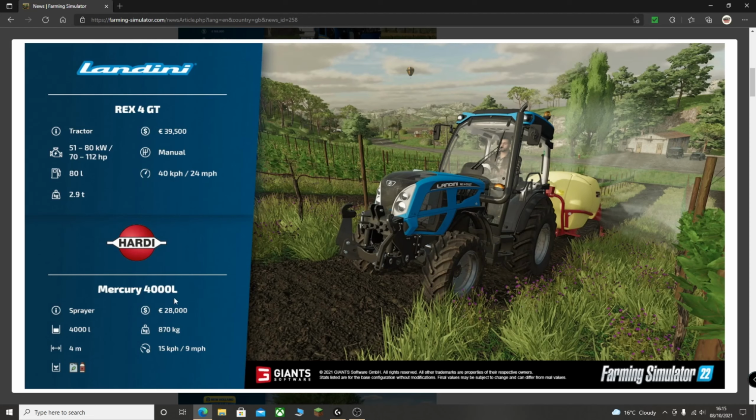Now, attached to it, we have one of the orchard sprayers. This is the Hardi Mercury 4000 litre. And of course, judging by the title, it can hold 4,000 litres of either herbicide or pesticide. Now, the spraying width is 4 meters, so it can go on the rows of grapes either side of it. It costs €28,000, weighs 870 kilograms, and has a top working speed of 9 miles an hour. Again, super excited to see Landini finally coming into the game.